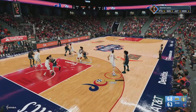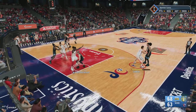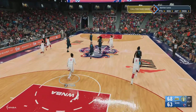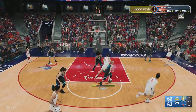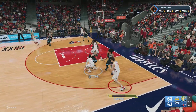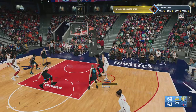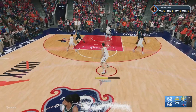Vandersloot right side. Dolson sets a screen. Vandersloot with it, working on Charles. Tina Charles with the block. Swatted away. Charles, one of the best ever at rejecting opponents. Incredible work rate defensively. Just 1 second between the shot clock and game clock. Clark, it's good, and she has brought them within 2 points.